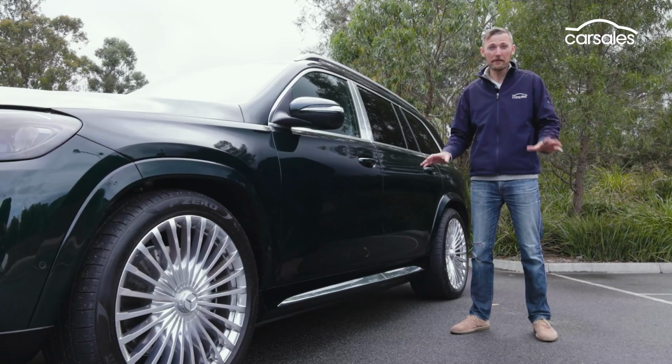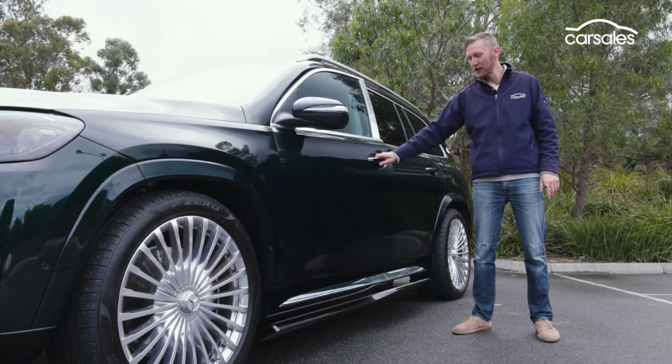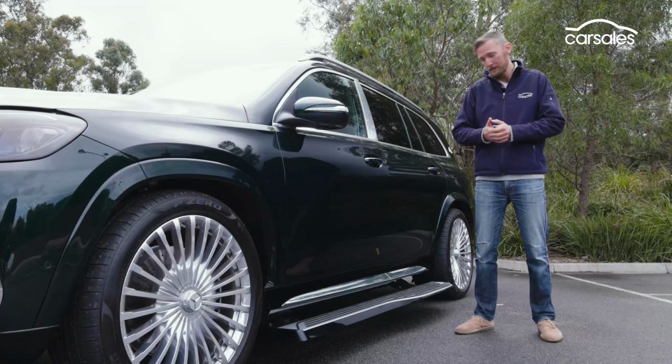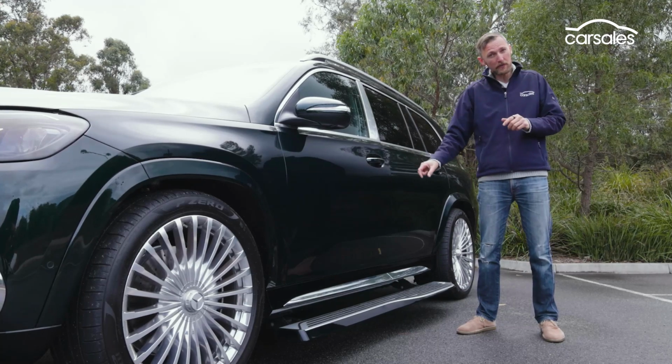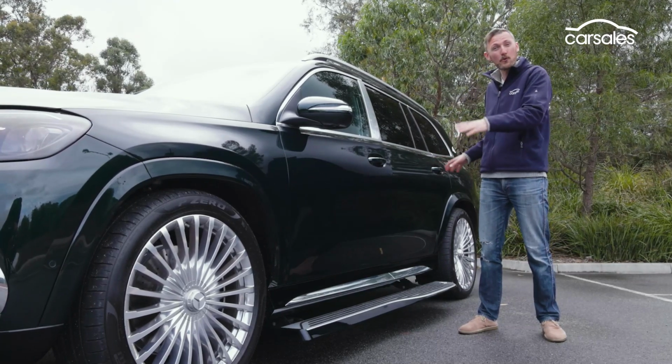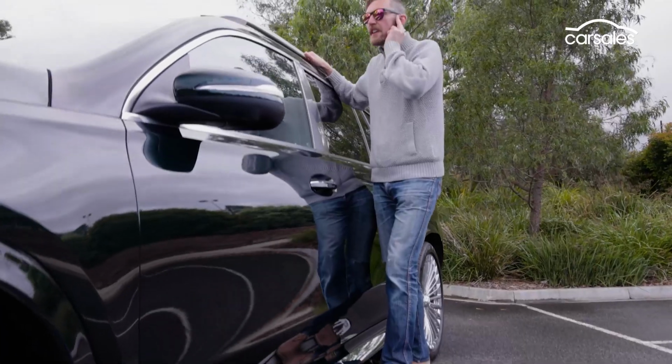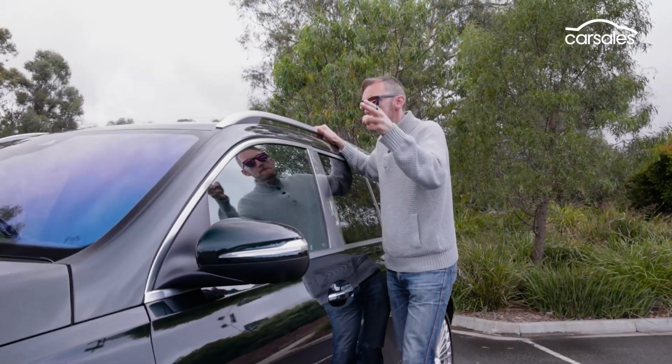My favourite exterior feature has to be these pop-out illuminated side steps. They make entry and exit a lot easier when you open the door, and they're made from aluminium, topped with rubber strips, and measure almost 2 metres long. Benz reckons each one can take the weight of 2 adults. Perfect for your armed bodyguards.